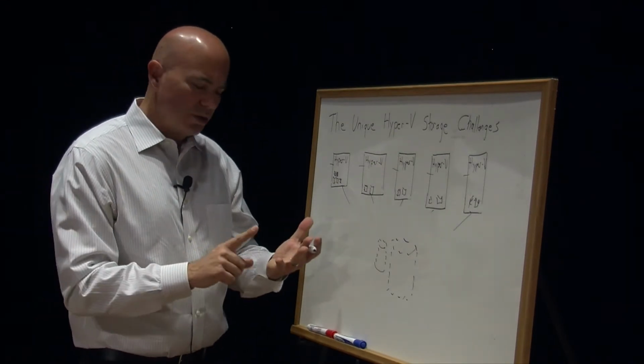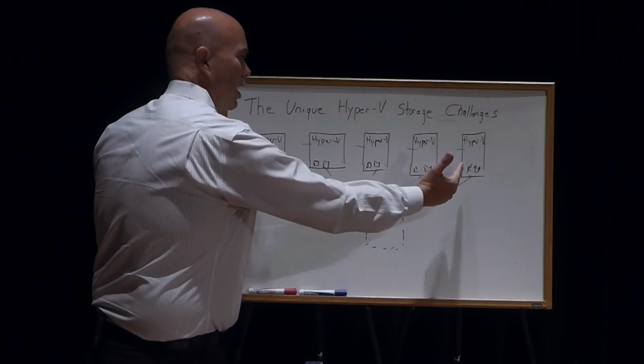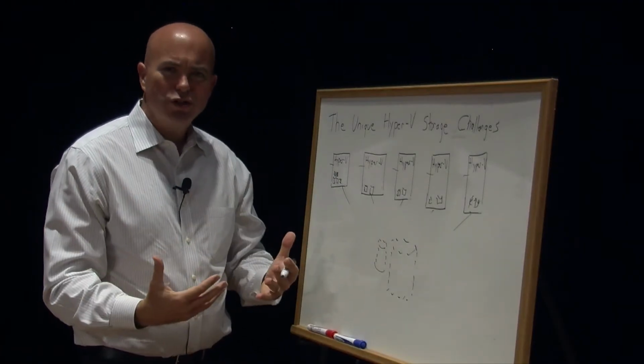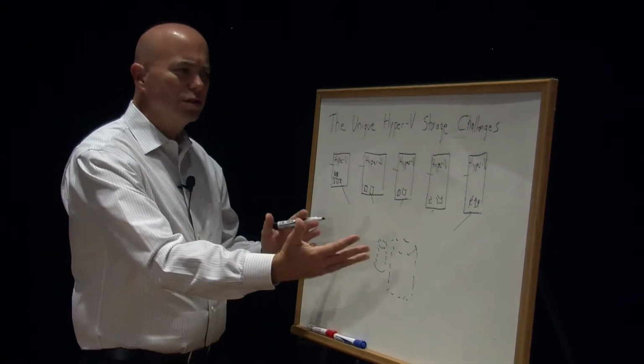Now, of course, we're also going to want to solve other things that are common to other data centers. We want this software-defined product to have all the features that we expect, and certainly we expect the reliability as well, and those can be there as well.